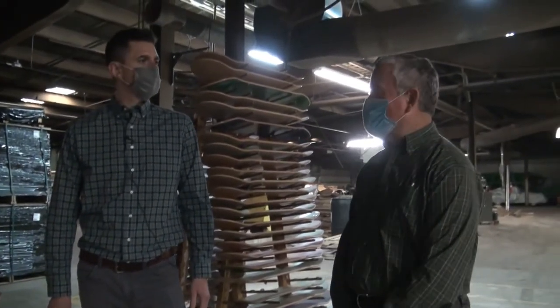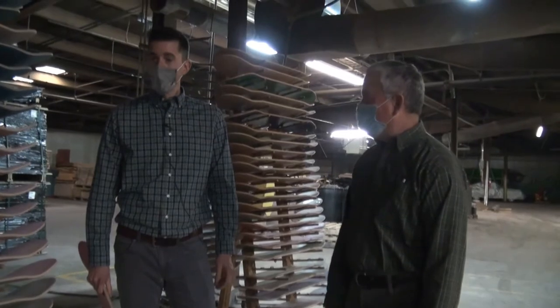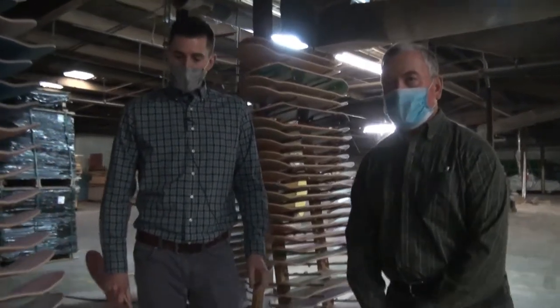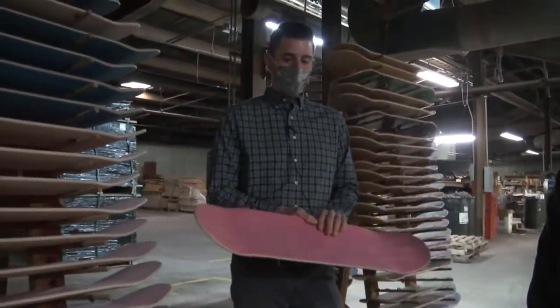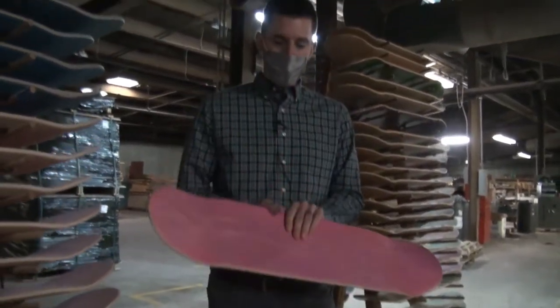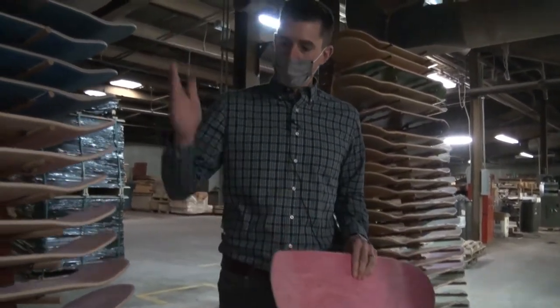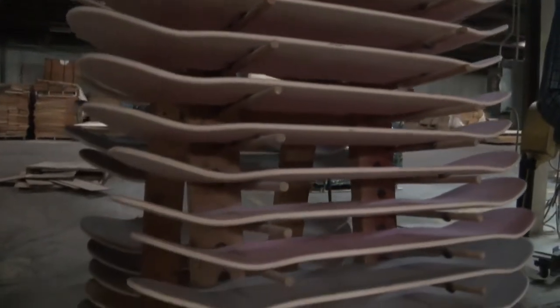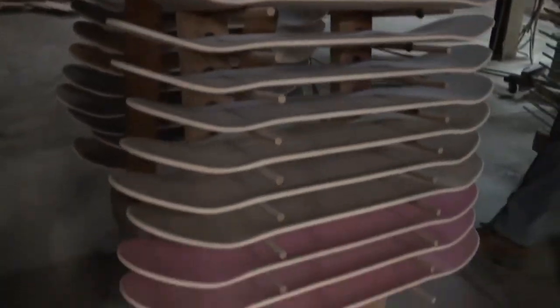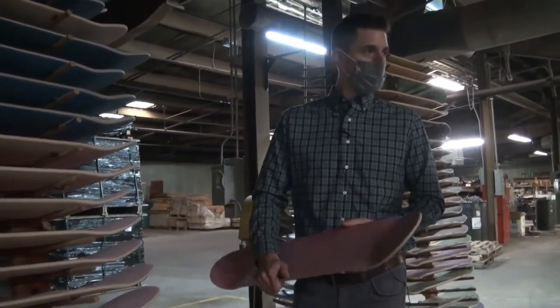Okay, we're in one more building now, and actually it's reasonably quiet in here. We're standing in front of some skateboards, so this is pretty cool. Tell us a little bit about this, John. We make some finished parts, and one of them would be skateboard decks. It's all made out of Canadian hard maple. We've got various colors, in various shapes and sizes, all ready to be applied with a graphic and shipped to the customer.